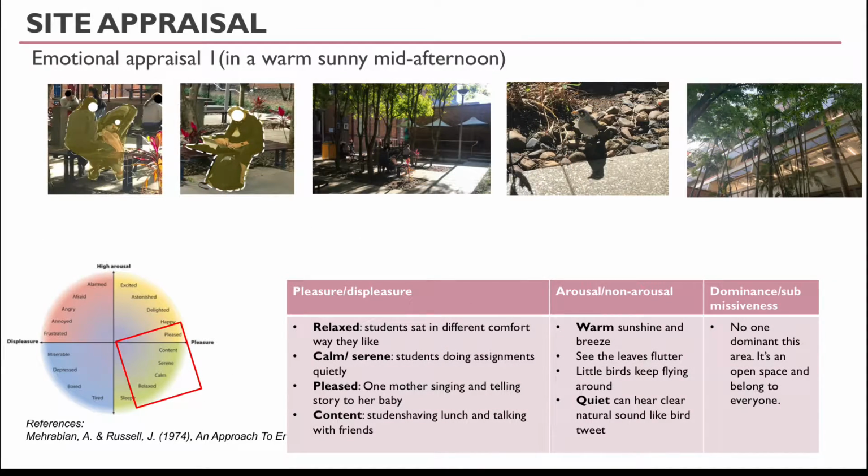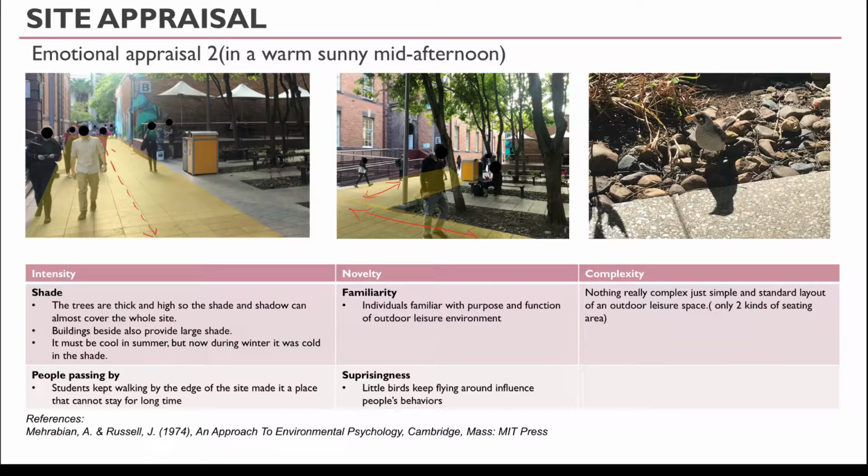Emotional feeling in a warm sunny afternoon. All the feelings were pretty relaxed, calm, pleased, and content at that moment, pretty positive, just because the arousal in this whole open space was green, warm, quiet, and there was no one dominating the space. And environmental load, as for intensity, can be created by the shade of the high trees and buildings beside the site, and people keep passing by, which makes this place one where you cannot stay for a long time.